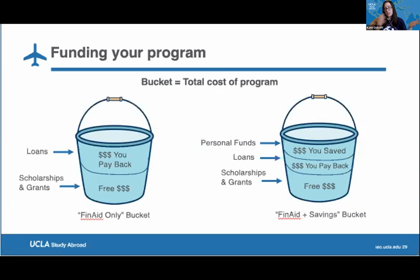So revisiting the bucket, by re-envisioning the bucket so that it looks like the one on the right-hand side, you're introducing a third funding source, your personal savings. You might be able to put the cost of the program within more of your budget or comfort level once you do this, because you're going to make it more affordable and lessen the loan burden, if you will.